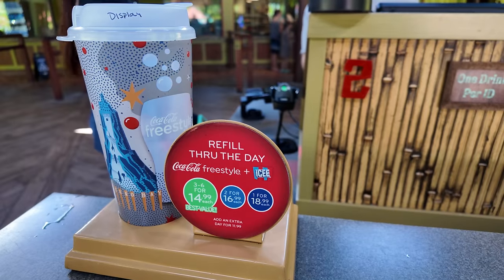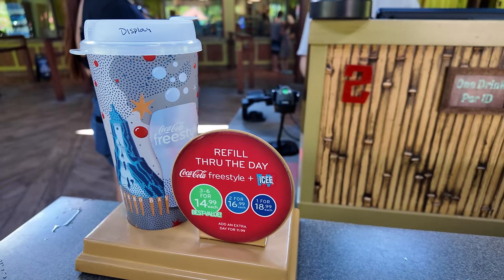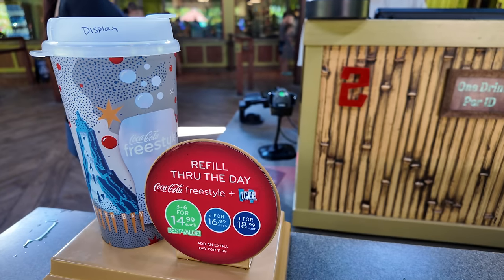Also, this is a pretty good deal if you're into having a lot to drink throughout your visit, whether that's soda from the Coca-Cola freestyle machines, but this one includes ices. Something that I really appreciate that Universal continues to do, they offer pass holder discounts everywhere here at Volcano Bay. So if you are a pass holder, be sure you ask.